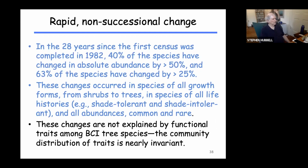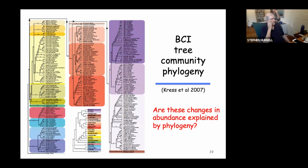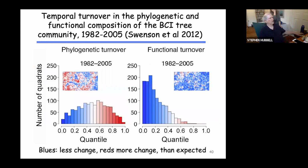The community distribution of traits is nearly invariant. So we have a phylogeny due to John Kress and a former student of mine, Andy Jones, and others. So are the changes in abundance explained by their phylogenetic relationships? And the answer is no. This was a paper published by Nate Swenson and others.